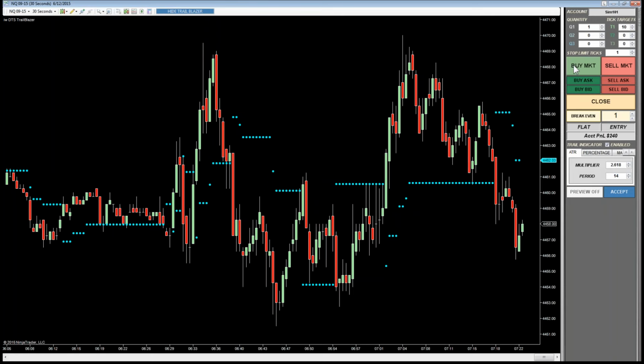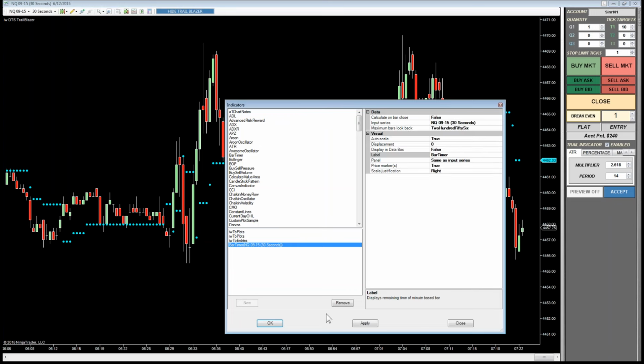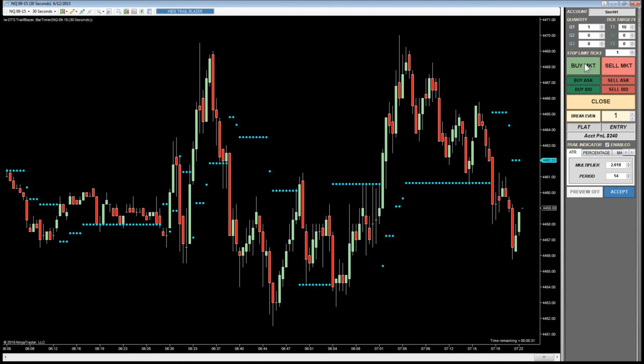Okay, so 2 green bars about to form. And if it, nope, not yet. If it gets above the high of that other 30-second bar, for this kind of thing, you would also need to have your bar timer on here. So you can watch the countdown. Or the handy dandy Omni timer from Indicator Warehouse. So 4, 3, 2, 1.